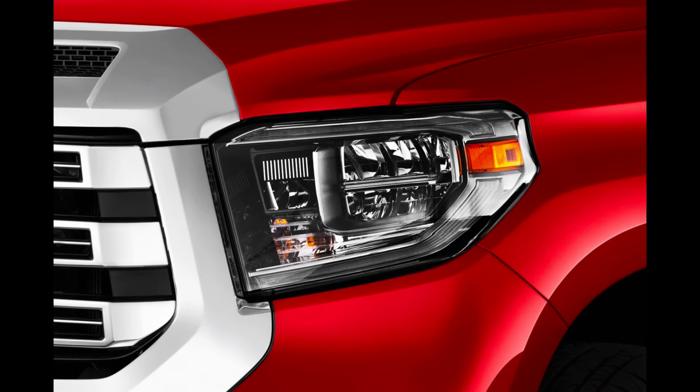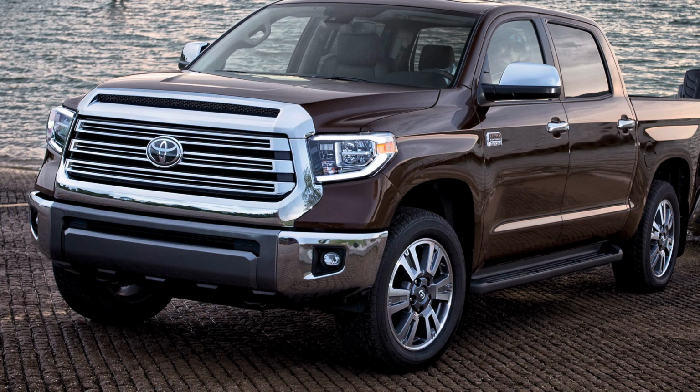Is that it? Absolutely not. There was also the introduction of LED headlights and fog lights on the Tundra. Now, they weren't available on all Tundras. SR kept a halogen headlamp, and the lower end SR5 also had that halogen headlamp as well. But once you got into SR5 upgrade and up, it was an LED headlight and an LED fog light. People were asking for that for a very long time.